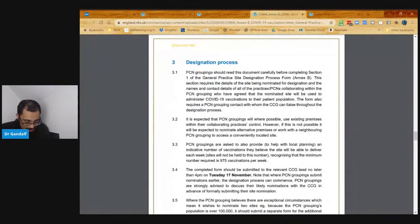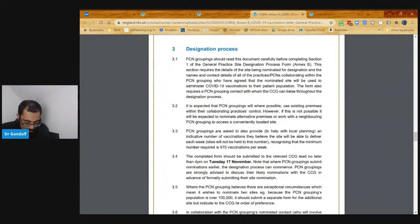In terms of the process itself, let's have a look at this. It mentions on 3.2 that the premises must ideally be within the control of the practice. So I guess this is one of the key things many people are talking about. Can we use other venues and that kind of thing? So churches, I know, have been mentioned, football stadiums, etc.